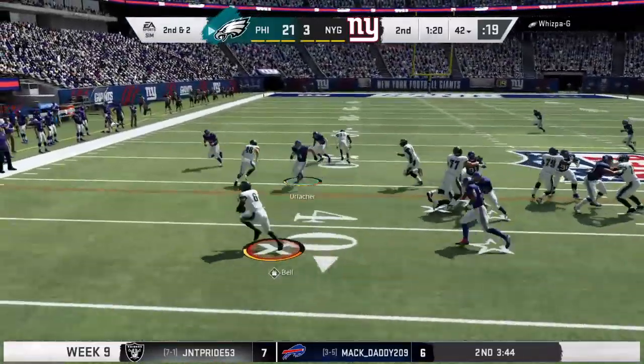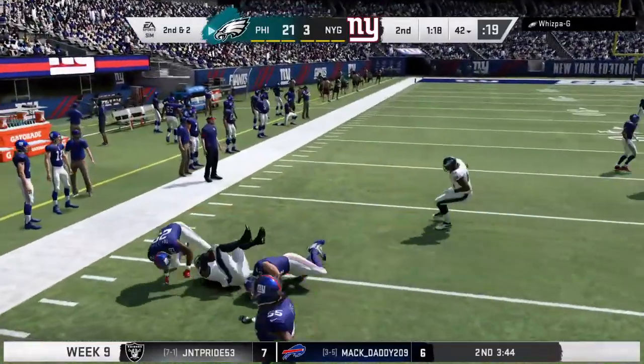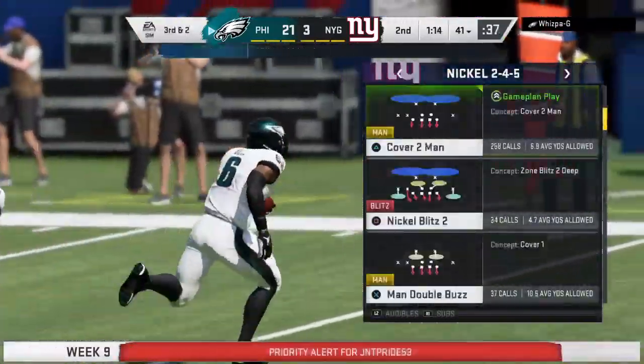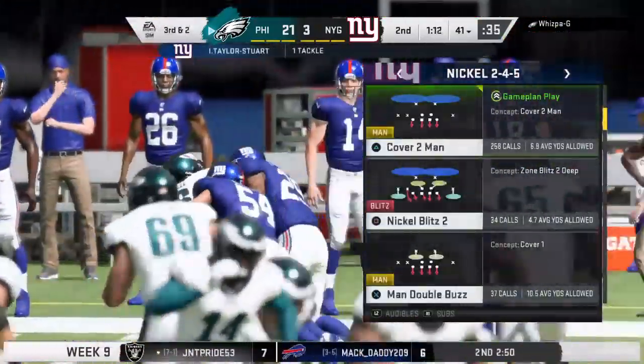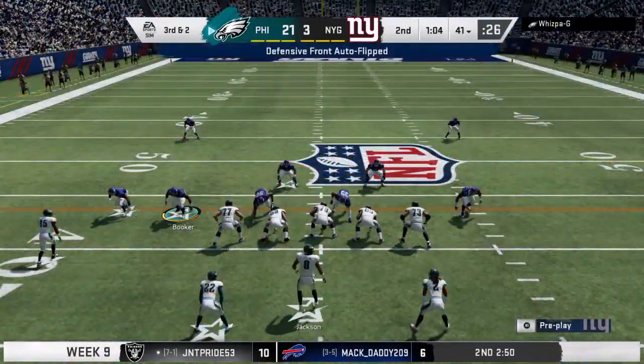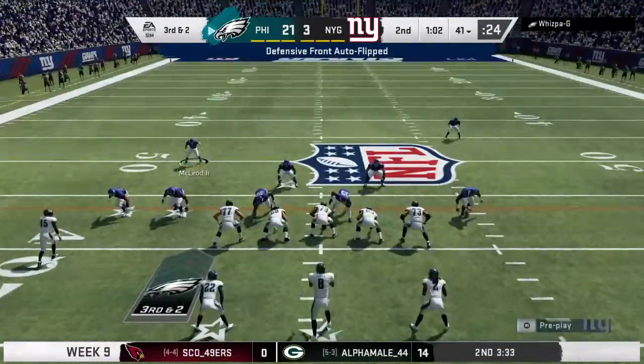On 2nd down, it's Bell. Trying to turn the corner, but he's going to be stopped right near the line of scrimmage. He got maybe a half yard at most, but officially they'll be left with a 3rd and 2. Creeping up on a minute to play in this first half.